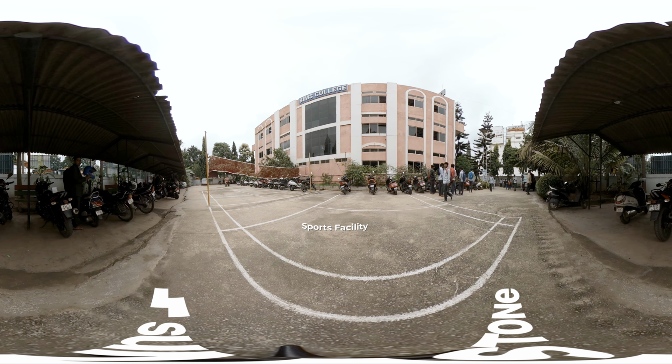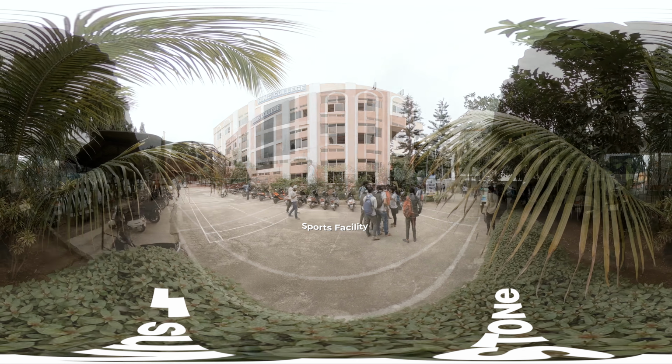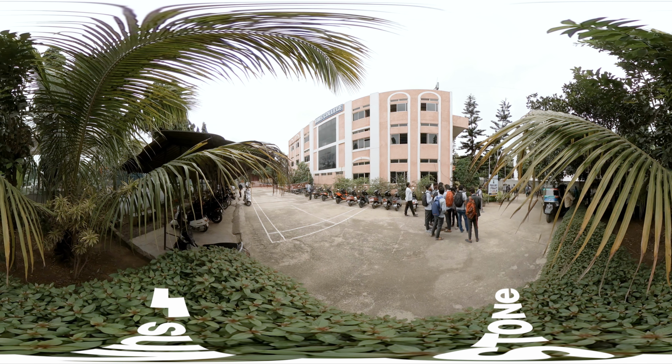Here you can see a large playground that is used for outdoor sports like cricket and football. Playing these team sports helps students to learn team management and leadership skills.